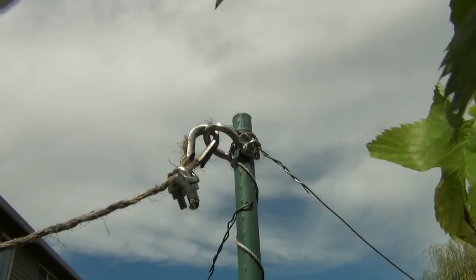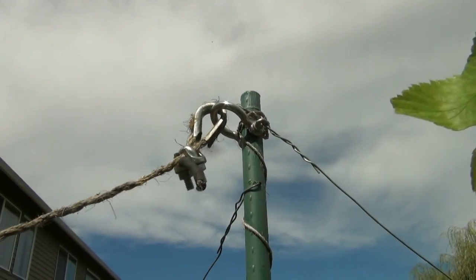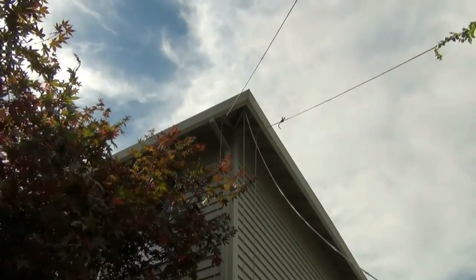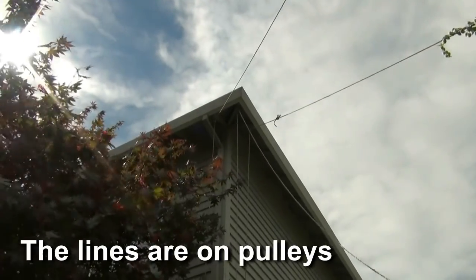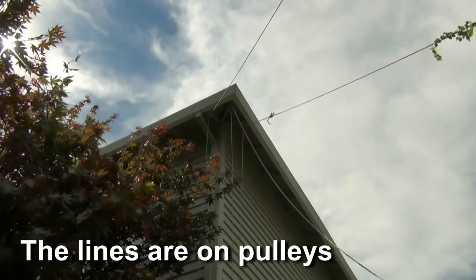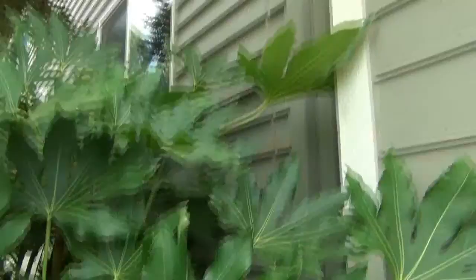Okay, here's how I have my system rigged, and I'll show you how we're going to take it down for the winter in a minute. You can see all my lines go up to the roof line. Again, I don't have a flat side of the house to spare, so we've gone into the corner. And I've got to go through this forest to show you the rigging.